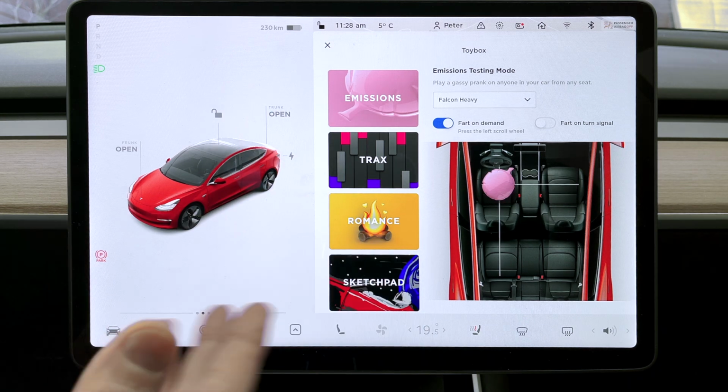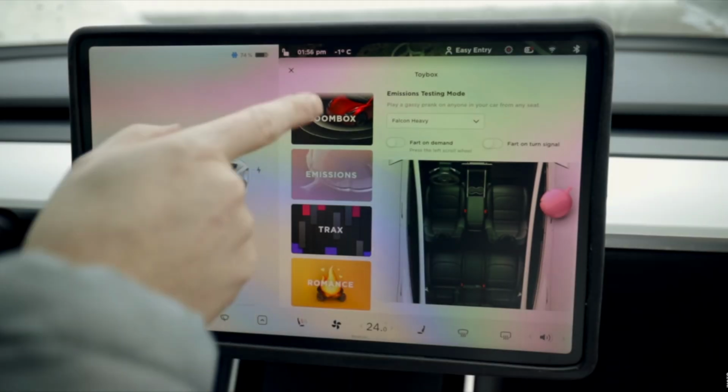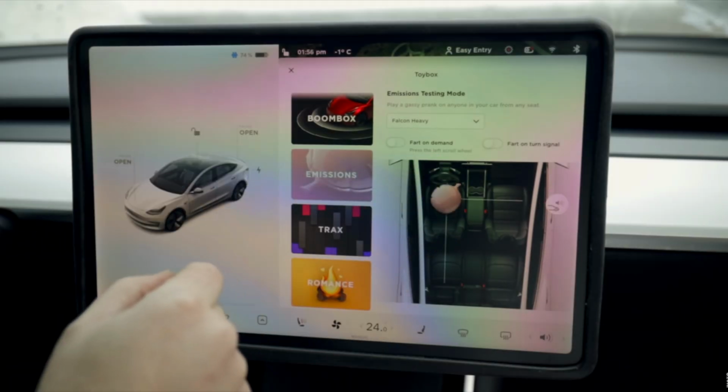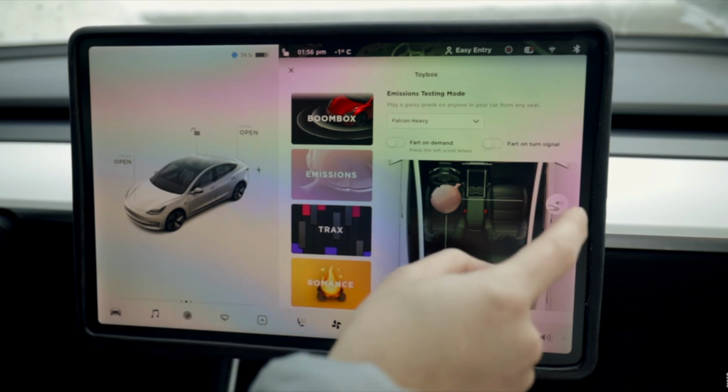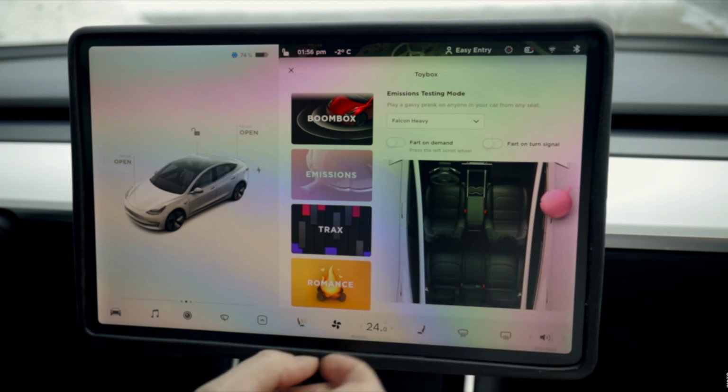It works. But what did Trevor get when he saw emissions testing improvements? Here under emissions mode, not only do you have the internal fart sound, but now you can play it on the outside of the car. I have some people outside, so let's see if they react.